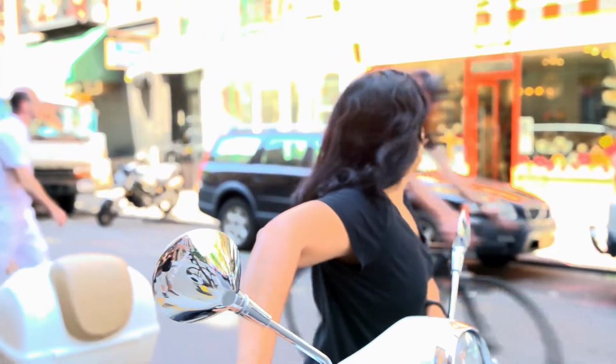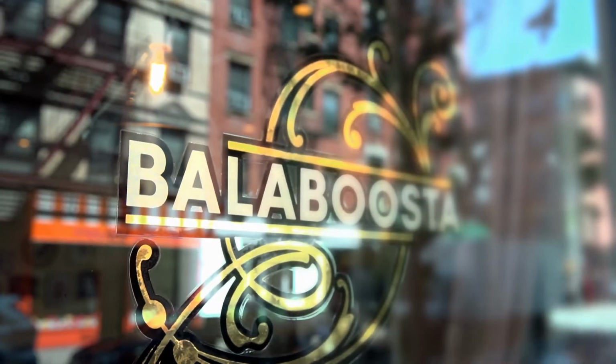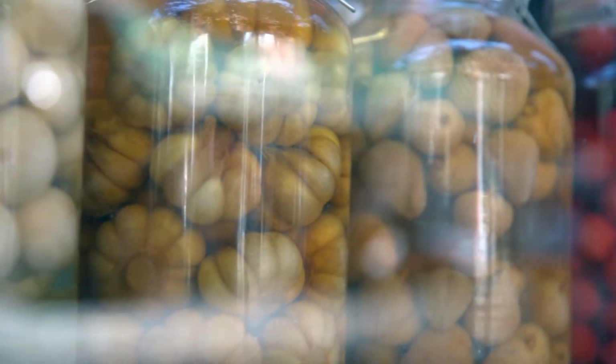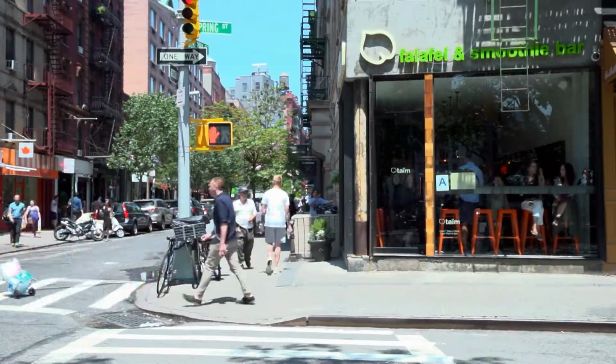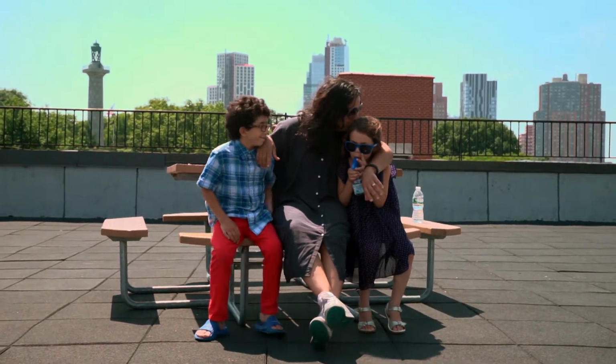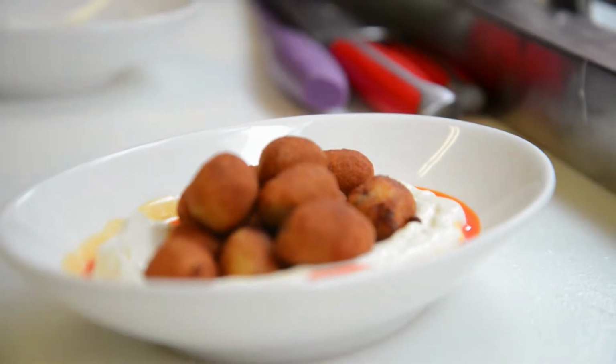I want to create a place that people come and feel warm and nurtured. Balabusta is like you're eating in your kitchen at home. Einat Admony is a fascinating chef who has transformed the food of her Israeli homeland into some wildly popular New York City restaurants. The idea that you can take totally different ingredients, put them together and make something that is delicious and make you feel so happy.